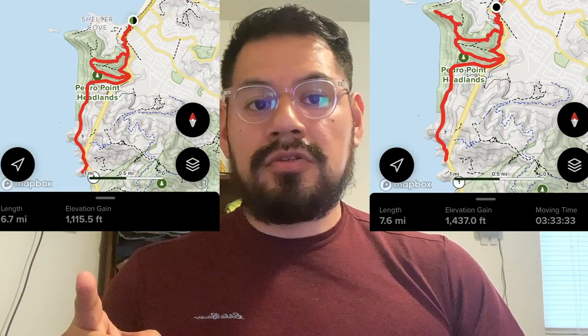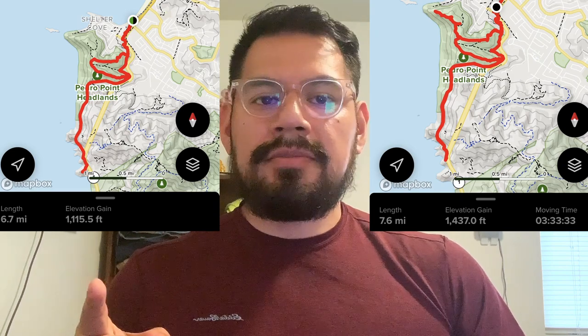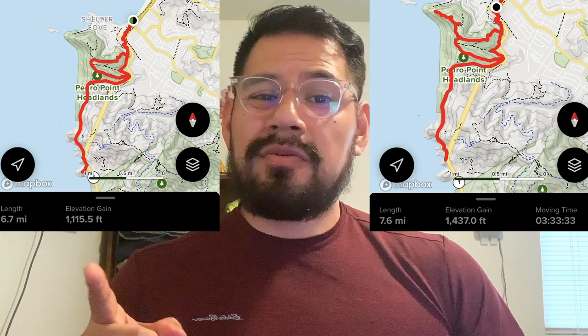So right off the bat, I'm going to give you two pictures. I'm going to give you the AllTrails app, which is right here. If you're planning to do the hike itself, this is what you're going to see. Please also download the AllTrails app. Easy application to use, super user-friendly. So I highly recommend doing that.